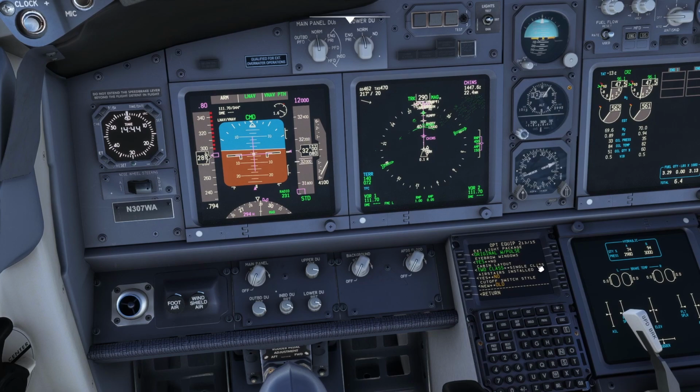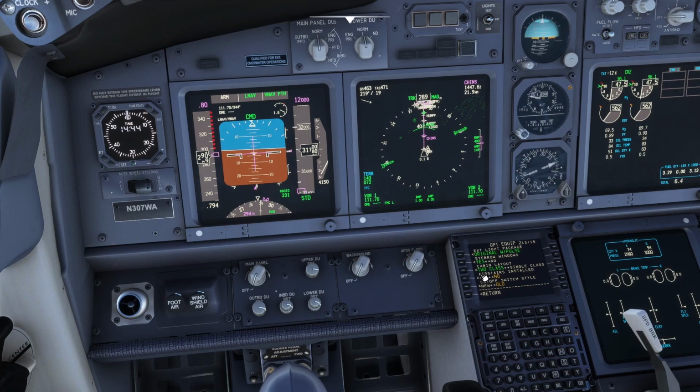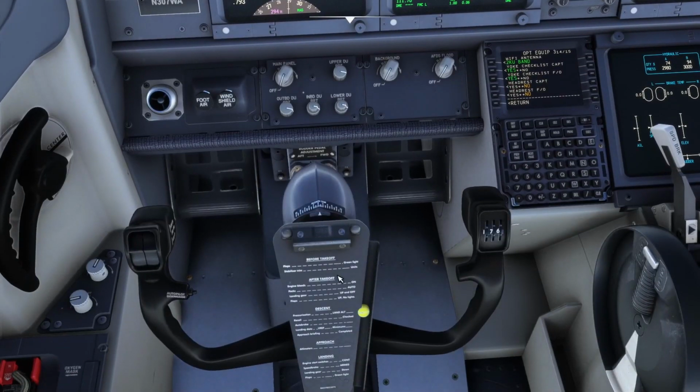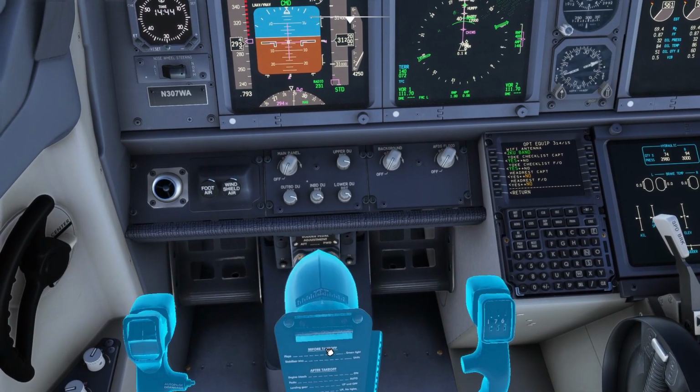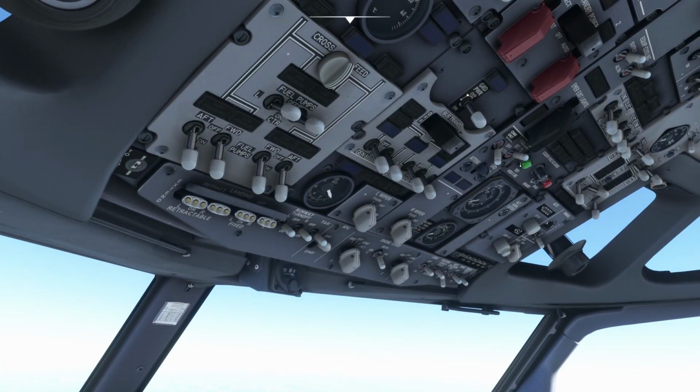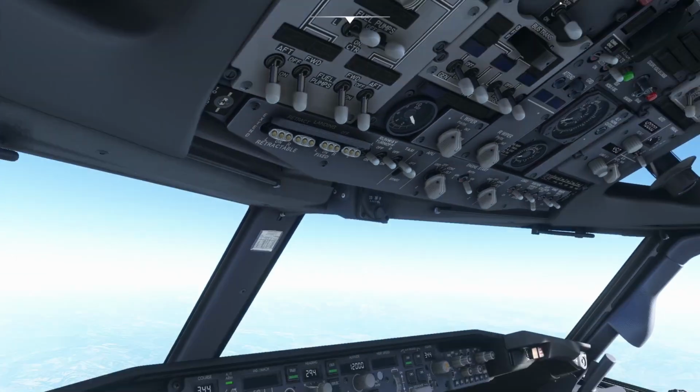Change if you want to be a single class, like say an Allegiant or a Ryanair, or a 2 class. Have an air stair installed on the plane. You can change the Wi-Fi antenna on the outside. You can get rid of this checklist. Get rid of the headrest. A lot of cool things you can actually do with this airplane, which, since we're descending, let's go ahead and turn that on.